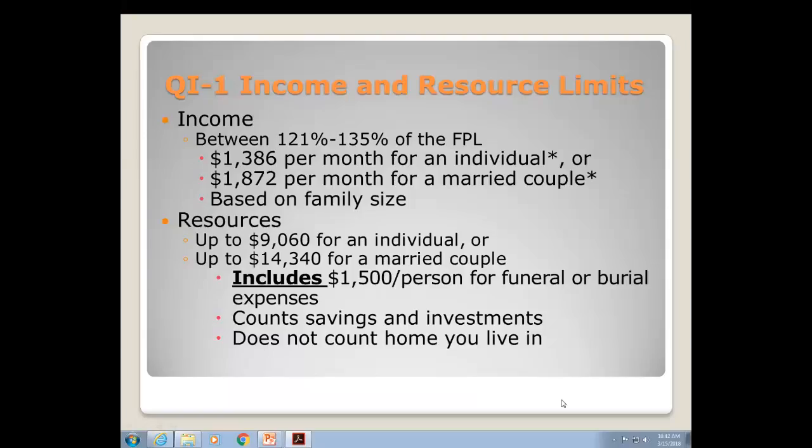Thank you. No problem. Anybody else have any other questions? Yes, go ahead. If someone applies for QI1 and is rejected because funding ran out. Hey, Lonnie, hang on one second. Lonnie, can you mute everybody? We're getting a lot of background noise and I can't hear your question. And then, sorry. Go ahead.